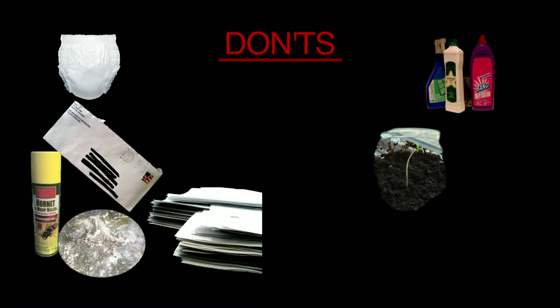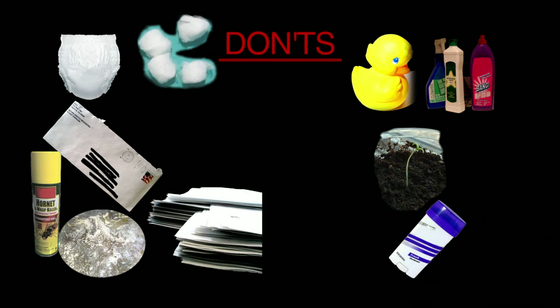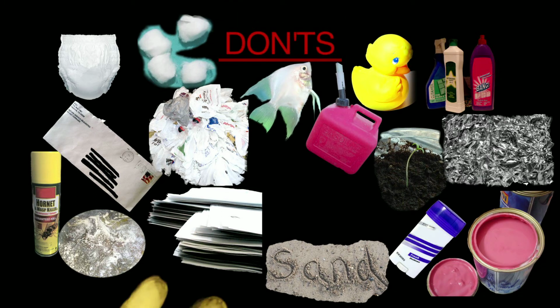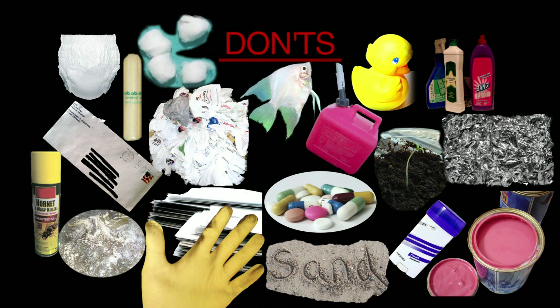You don't want to put a lot of cotton. You cannot put rubber duckies and stuff like that in your water system. Personal hygiene products. You don't want to put sand, plastic, chemicals, metals, paints, or fish from your fish tank. Latex and feminine hygiene products, that's a no-no. Also, pharmaceuticals are a no-go. Don't just dump medication that you don't want or don't use.